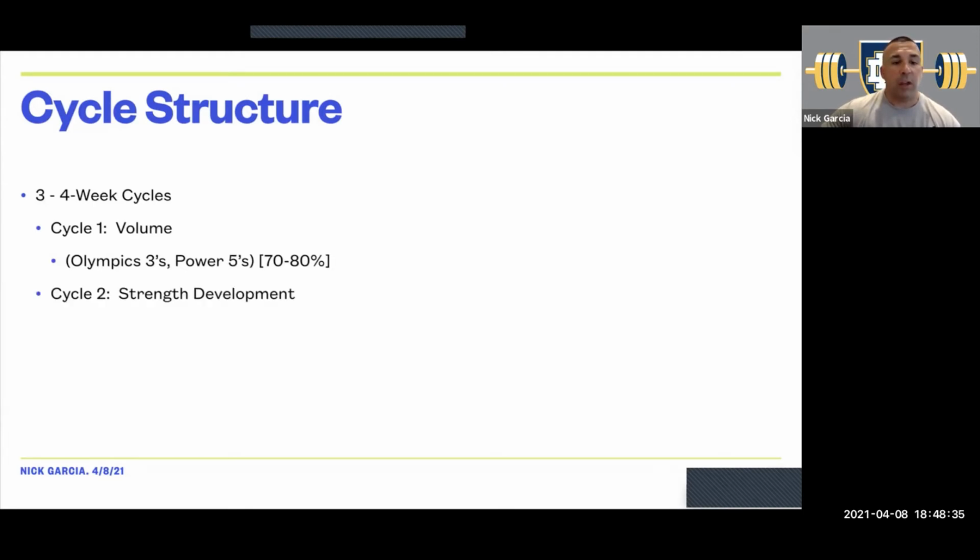Cycle 2, strength development. Okay, Olympic lifts 2s, power lifts 3s, and we're between 75 to 90%. And you can plug those numbers in based on your unload week, your base week. So your base week, let's look back at cycle 1. Your base week would be 3 sets of 70%. Your volume week would be 5 sets at 75%. Your unload week would actually be only 65% at 2 sets, and then your performance week would be 2 sets at 80%. That's basically how it works.